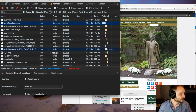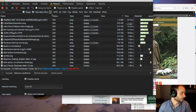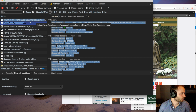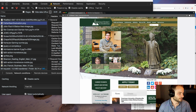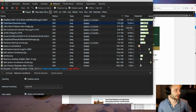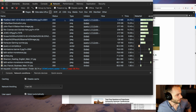So let's just see what took the longest, or let's see what the biggest files were. So we have an image. Okay, this is up there in the slider. I think that's the main image there. And then we have, oh, okay, this is the one with the president of the university. This one is that image that's here, that's really small, that should not be this big, right? This image is 370 kilobytes. It's crazy. That first image, 1.3 megabytes. That's completely unacceptable. Okay, as we go down, it gets better, but as is usual, your biggest files are images.